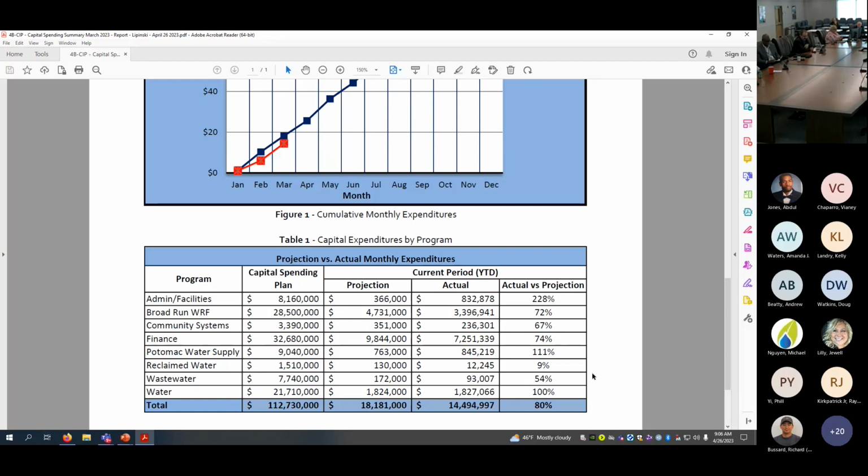The only question I would have is an obvious one on Potomac Water Supply. What's the deal with that? The Potomac Water Supply is spending a little bit above what the projection was. Is that what your question is? That's the one I was asking about. I'm not sure of the reason why it's spending a little bit above, but that program is projected to spend $9 million through the end of the year, and it's projected here through the first quarter to only be $763,000. That is, in part, related to what Sam was talking about with the Quarry project coming on later in the year. That's when the spending will really ramp up.